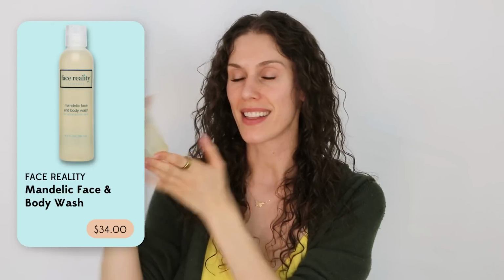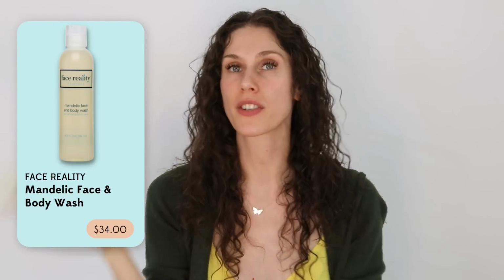Next up, we got one that I actually really like for what it is, but it just doesn't come in at the top of my list because there are some mandelic acid products out there that for the price and for what they do are phenomenal. This right here is from Face Reality. This is the Mandelic Face and Body Wash for acne prone skin. And if you're acne prone, this is awesome.